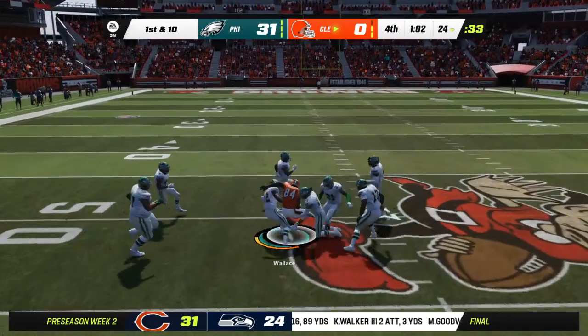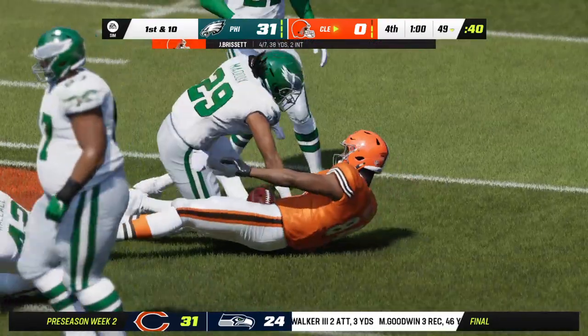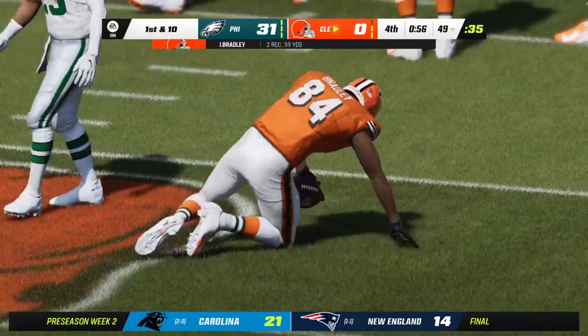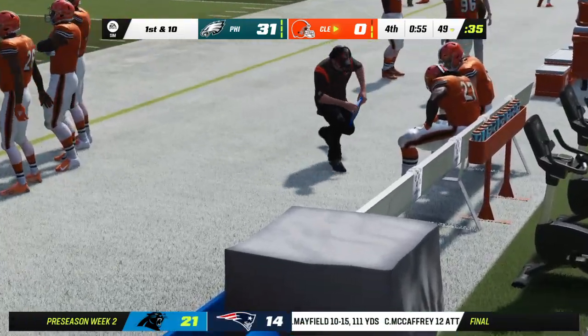A good start to the drive. Here's that's caught out on the left side. And they nearly get this all the way to midfield. Mark him down at the 49. 25 yards there on the catch and run.